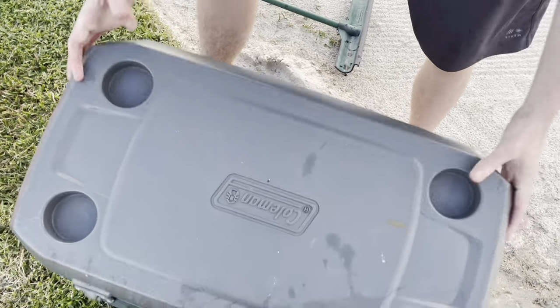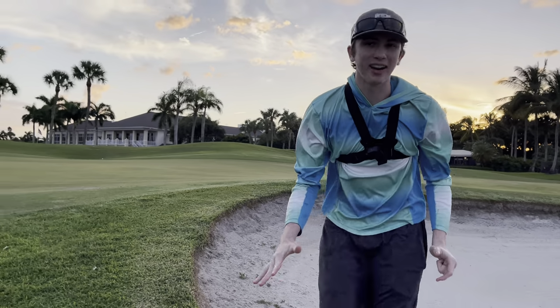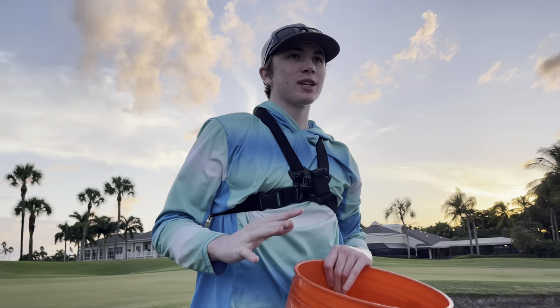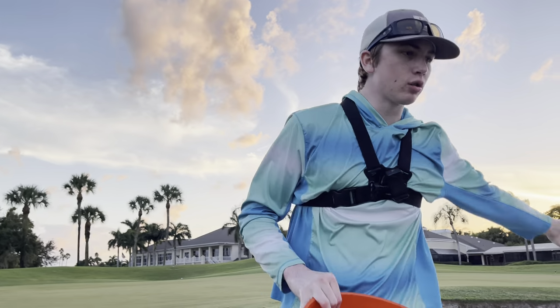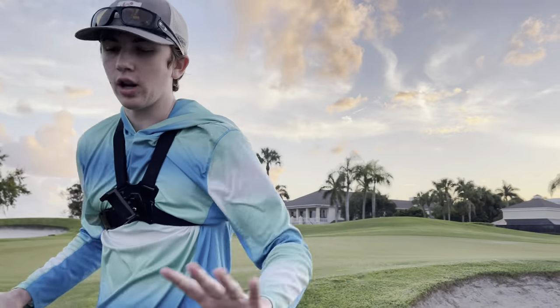Alright. Guys, you have no idea, literally no idea how hard we've tried to catch this fish in the past month or two. Ever since we got the pool barn, man. Paku, clown knifefish, everything cool has just told us to go away. They're like, no, you're not catching us.